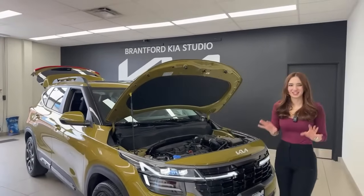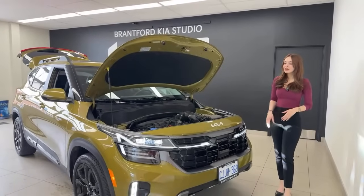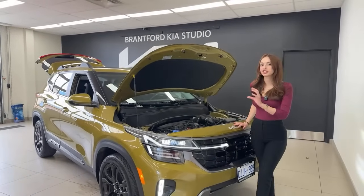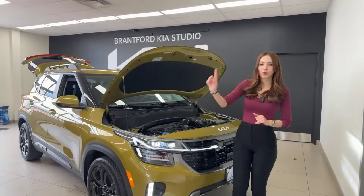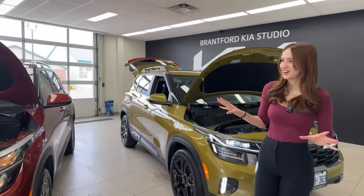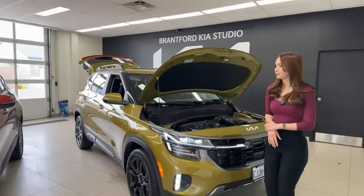All right, I think that's about it for our exterior walkthrough. One more thing I'll point out, just because I can't really show you guys, is the transmission. So this one is going to be equipped with an 8-speed automatic. Any of our turbocharged Seltos engines get the 8-speed auto, no more dual clutch transmission, so that's a big change from last year. And then for our 2-liter 4 cylinders, we have IVT transmission, so an intelligent variable transmission.